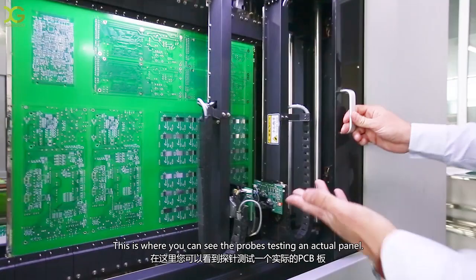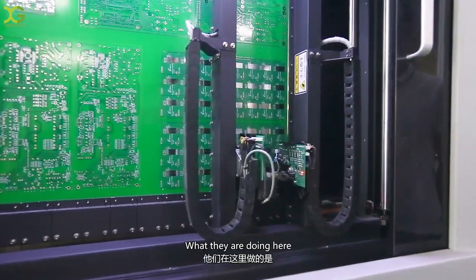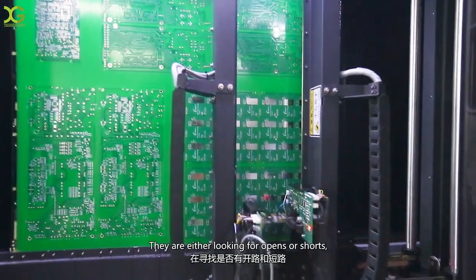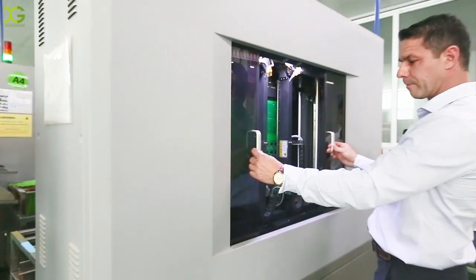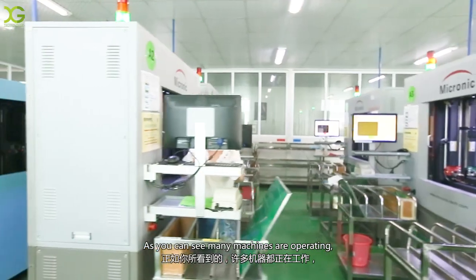This is where you can see the probes testing the actual panel. And what they're doing here is they're looking either for opens or shorts before it goes over to final inspection. As you can see, many machines are operating.